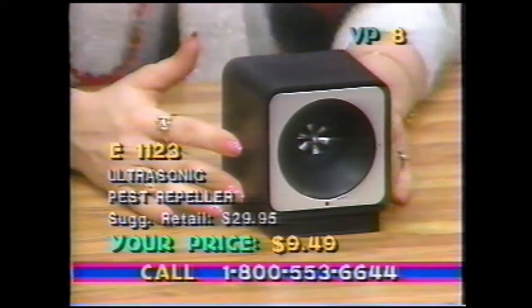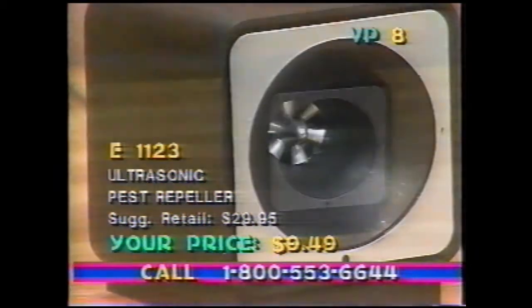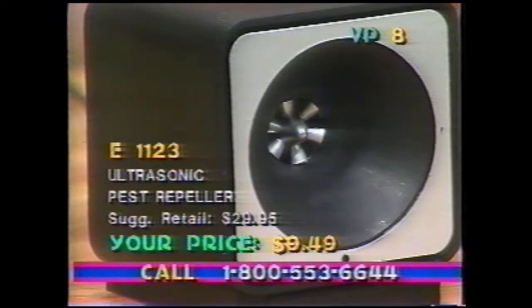Perfect. It's only $9.49. E1123, that is your item number, E1123. Call it in right now at 1-800-553-6644. This pest repeller is definitely a keeper. It's definitely a lifesaver. That's right.